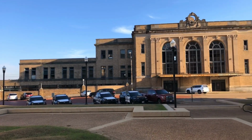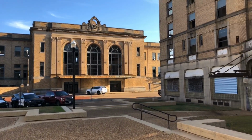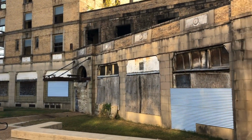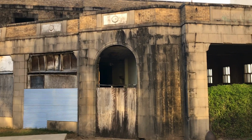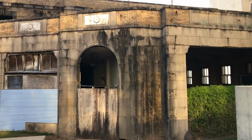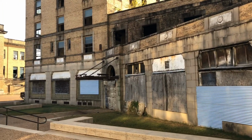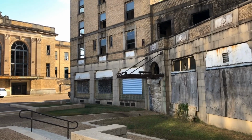That is Union Station, which was used in the movie extensively, as well as all of this, part of the McCartney Hotel. This entire facade right here was dressed up, and this area was made to look like it did in the 40s for the movie. It's pretty interesting, actually.